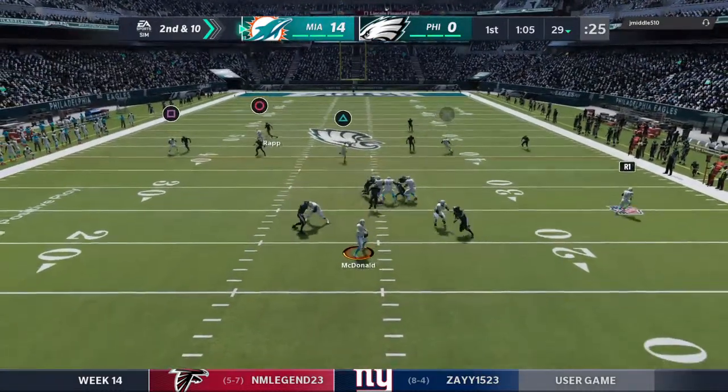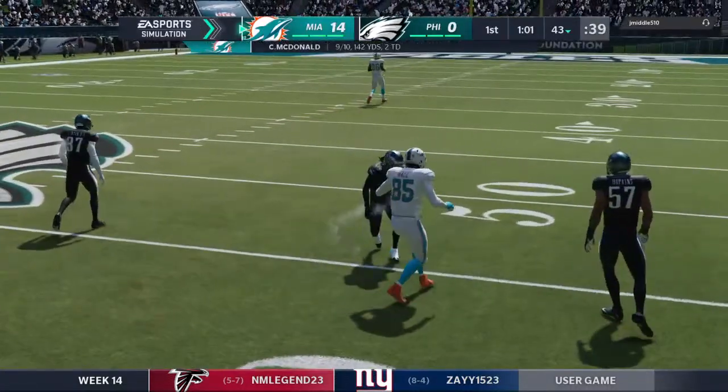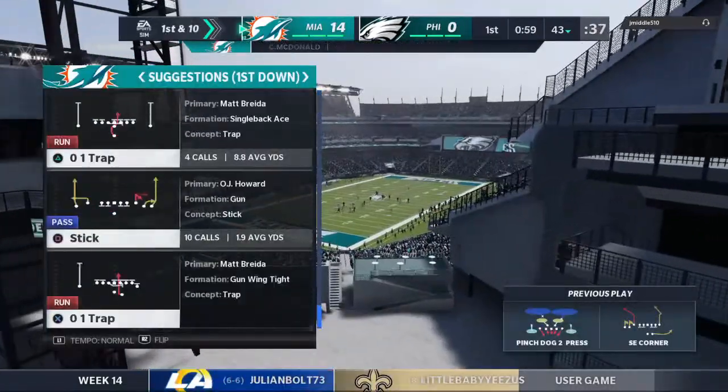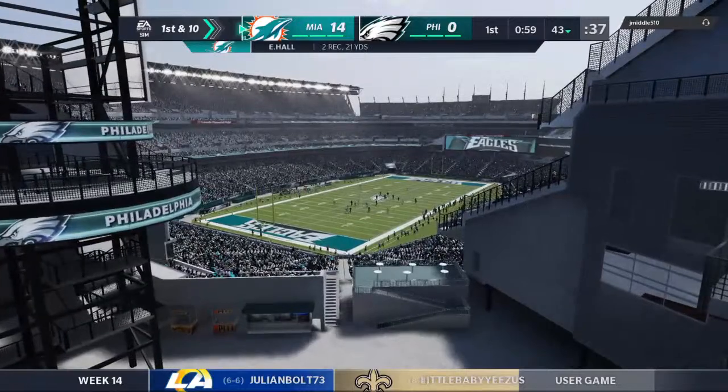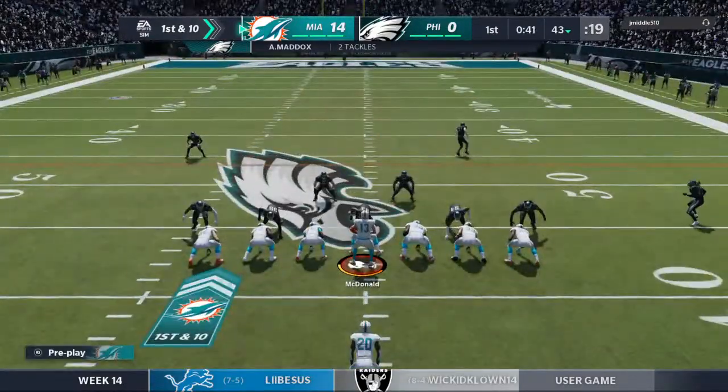Throwing again on 2nd and 10. McDonald. And he comes back with one complete. And they get him down, but not before he takes it across the 40-yard line. Catch number 40 for him on the year. It's a first down. First down.